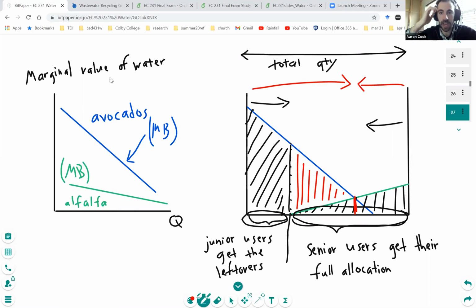That's the same kind of graphical and analytical approach that we've used in the non-renewable resource section of the class, as well as in the tradable permit section of the class. It's the same idea of allocating something that's scarce efficiently between two users. And the same thing applies to water.